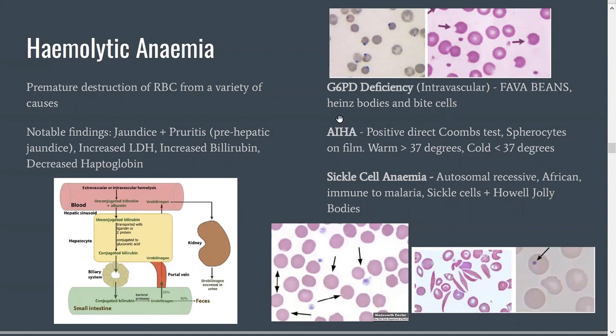And finally, in G6PD deficiency, bite cells, as the name suggests, it looks like someone's taken a bite out of a cell. And then you see Heinz bodies, which are a bit niche. They're once again blue dots, but they're usually present on the outside or along the membrane of the cell. Those are kind of the classic buzzwords and histological signs that you need to be aware of.